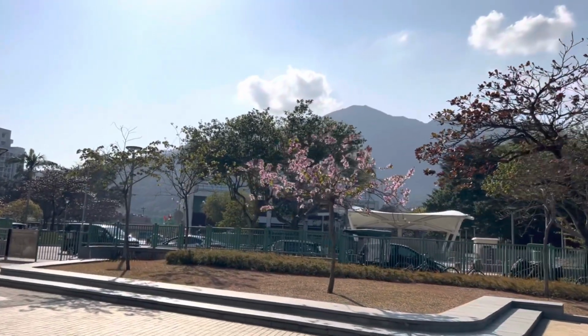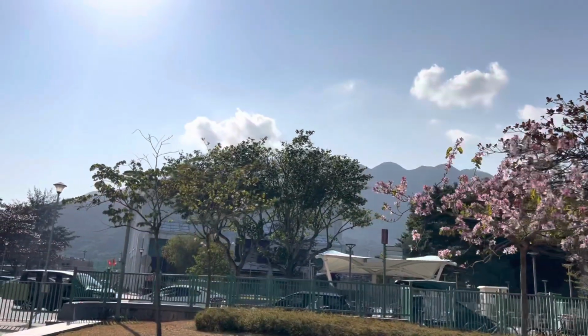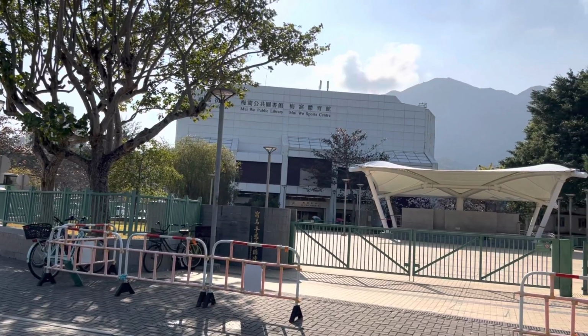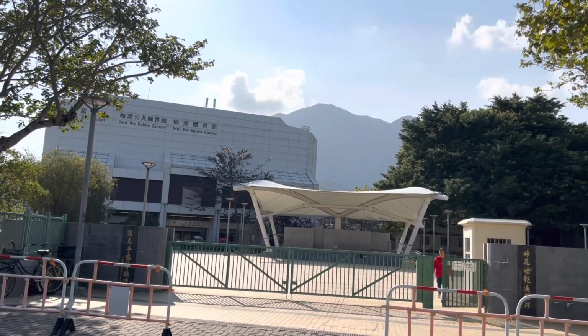And we have our wet market over there, but I'm going to give you a tour of that later. Well, here we have the market, the public library, and the sports center.